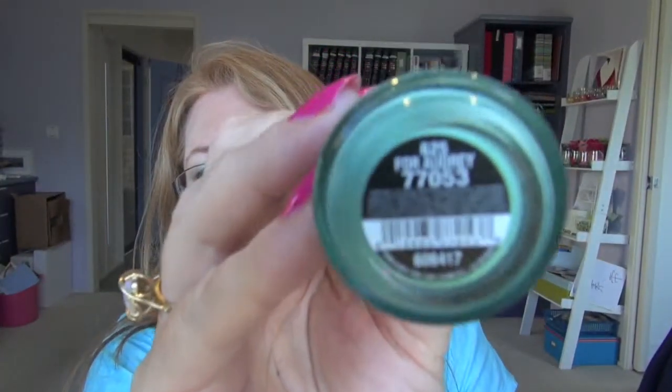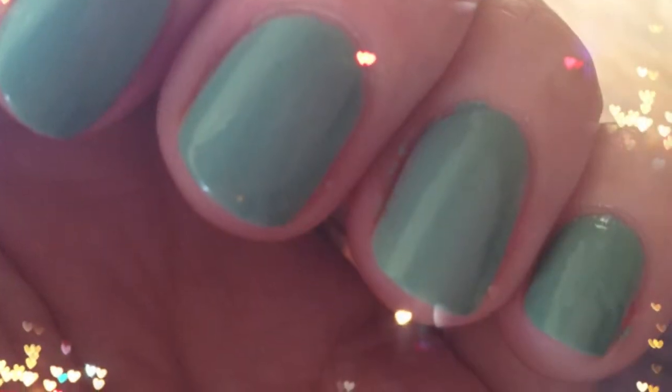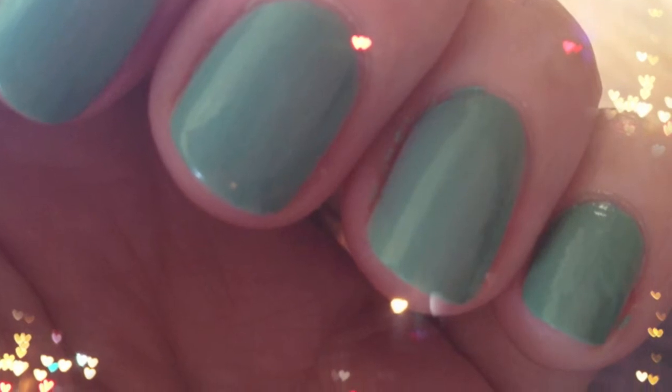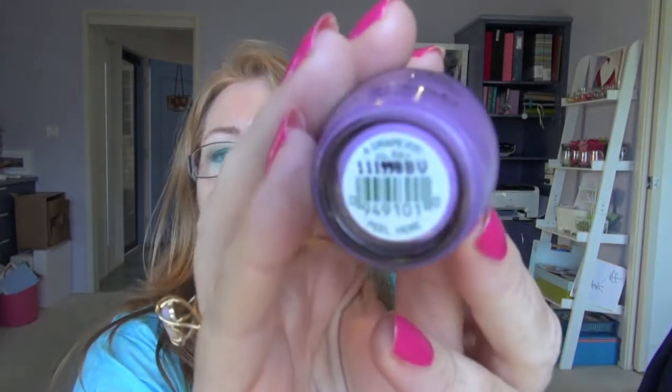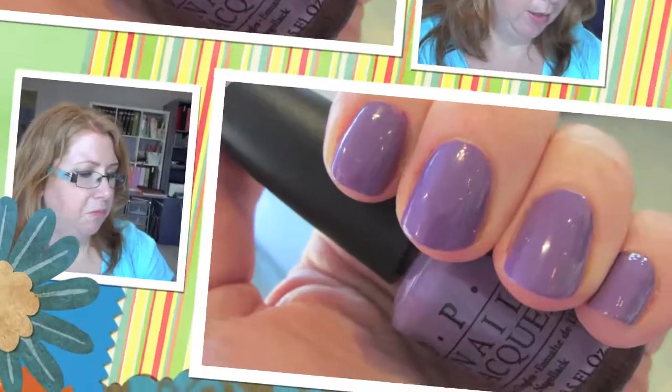And for Audrey, which is that Tiffany blue colour. I always think it's more green, but it's what they call Tiffany blue apparently. And this one is a Grape Fit. A Grape Fit? Yeah. This is quite an older OPI one. I'm not sure if it's still available, but it's a dark pastel purple.